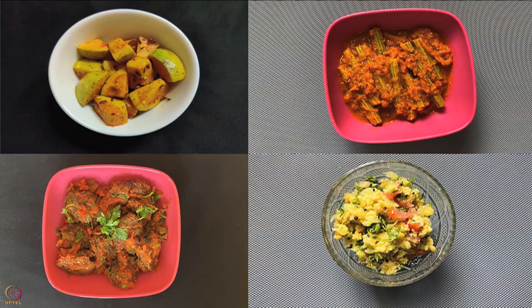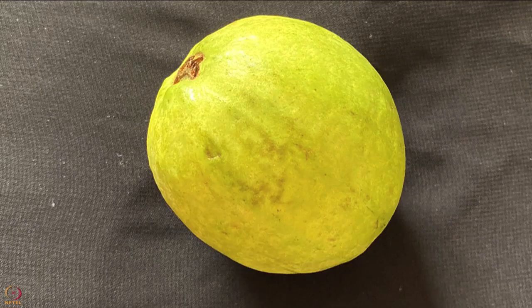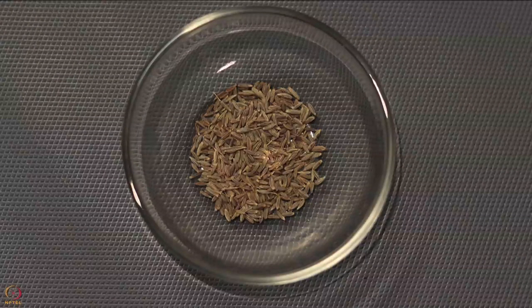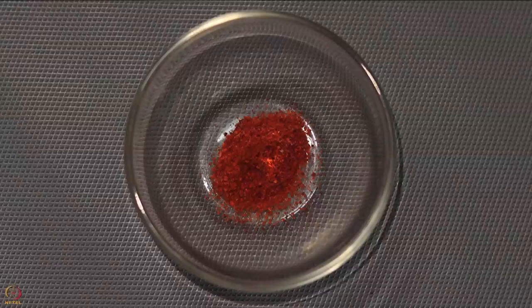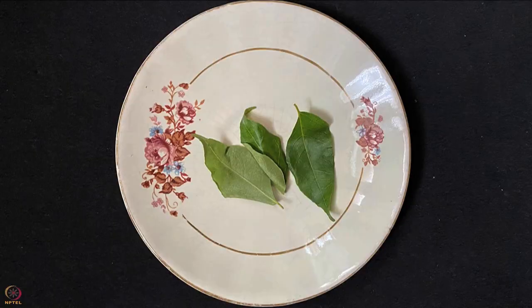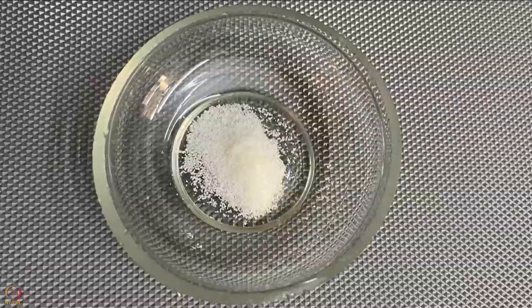Let us now look at the preparation of some vitamin C rich recipes. Our first recipe is stir-fry guava. To prepare this recipe, you need 150 grams or 1 semi-ripe guava, half lemon, half teaspoon cumin seeds, 1/4 teaspoon red chili powder, 1/4 teaspoon coriander powder, 2 to 3 curry leaves, 1 teaspoon oil or ghee. Use salt as per your taste.